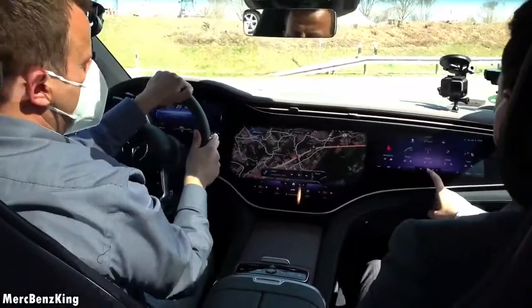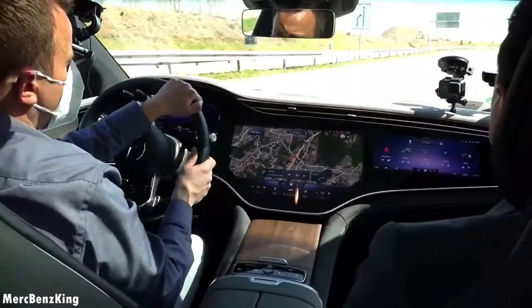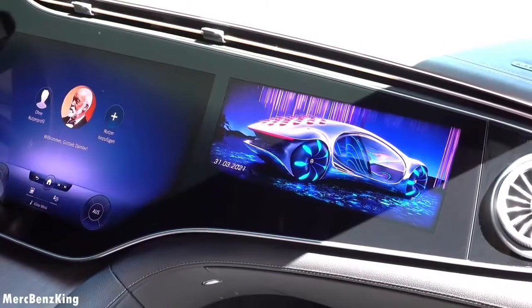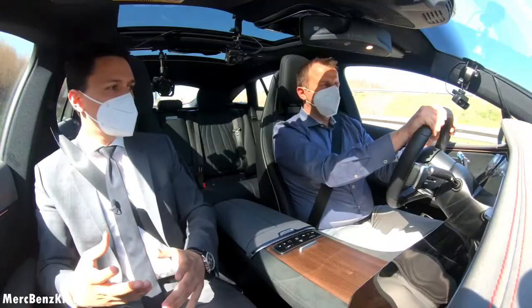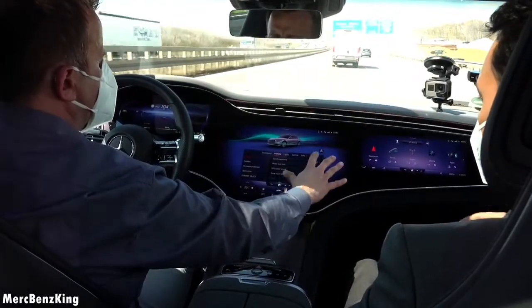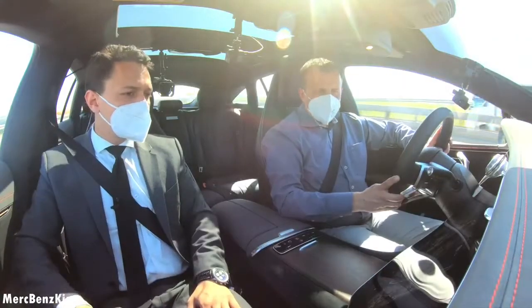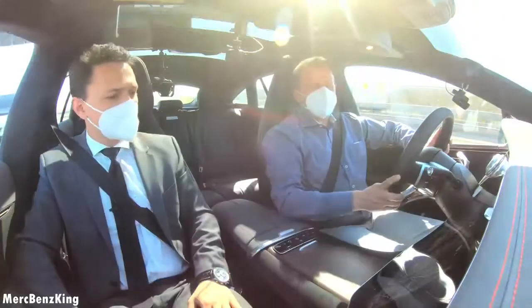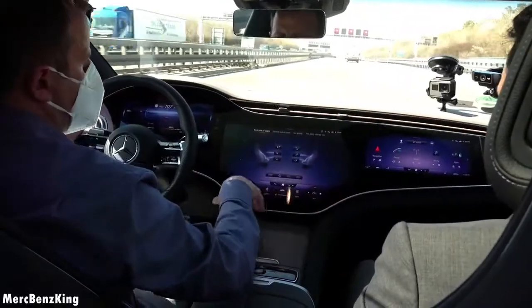So it's all individualized. At the start I saw this AVTR, the avatar, and that must be for a purpose. So how does it connect with the EQS? In some ways I think it combines different senses, so the visual aspect, usability, the sound, and also the smell, I've heard. Smell, yes. So what do we have here?